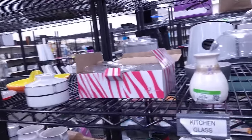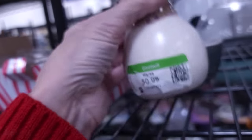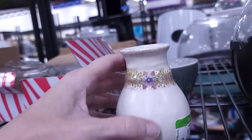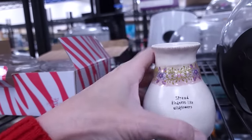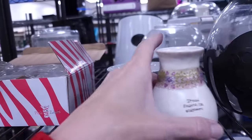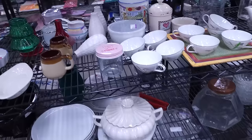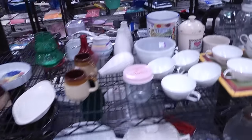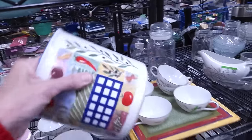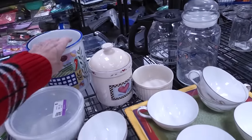Let's go over here. Ooh, that looks like a decent little piece of pottery. What are you? Natural Life. 99 cents. Look how sweet that is. Just a little spread kindness like wildfire flowers. Ooh, I love that. But again, this is probably a $10 to $12 piece, so I'm going to leave it only because, well, there's that happening. Sometimes that is just the decision maker. It's when there is already a lot of better things to deal with. Boston warehouse. Put you back.